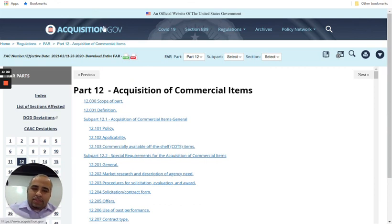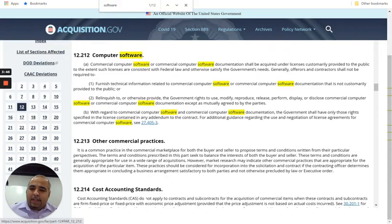If you go to acquisition.gov, you can look up FAR Part 12, and then 212 is really what defines what commercial items are as well as what software items are. If I just search the word software, it defines the legal definition of what computer software is, and this falls within COTS.